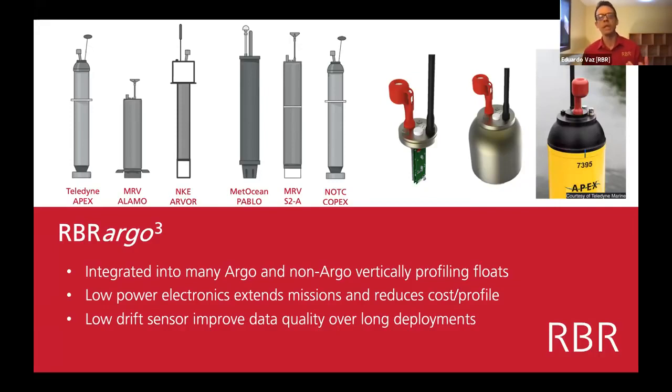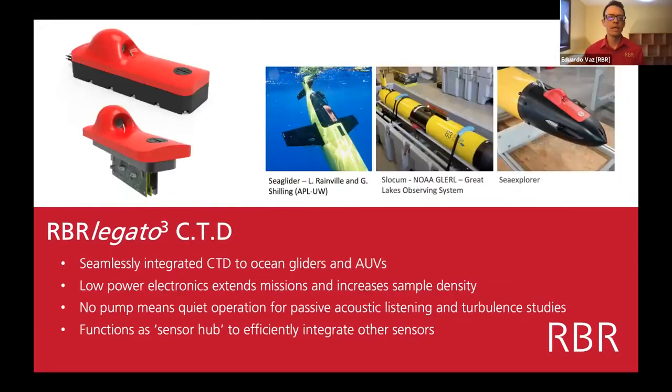And it's the same CTD that we have in the Concerto or in the Brevio that you saw before, but in a form factor that fits these floats quite well. And again, the key for Argo is to be able to extend the missions and really reduce that cost per profile. So we are able to do that so that we can get the most data up into the Argo system. The next one is Delegato.